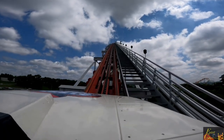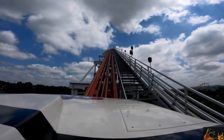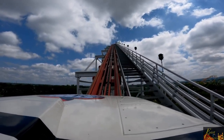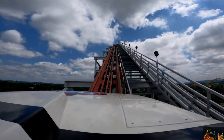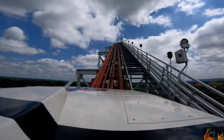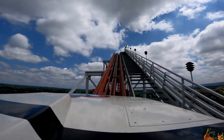It is a Morgan Hyper, so it's not like Sky Rush or anything, but it does deliver some good flow-jector airtime. Not quite ejector airtime, but more flow-jector airtime. But overall, it is a fun ride, and I definitely enjoy it. Of course, it is an airtime-centric ride. That's what it's supposed to do. Like I said, it could do some more things, but really, for when it was built, it's good enough, in my opinion.